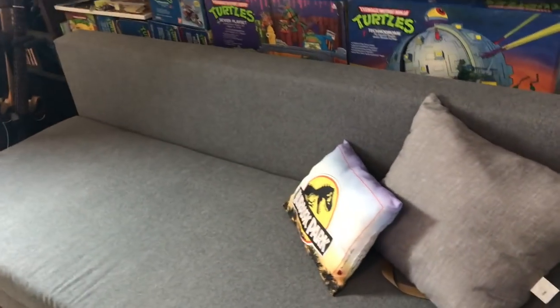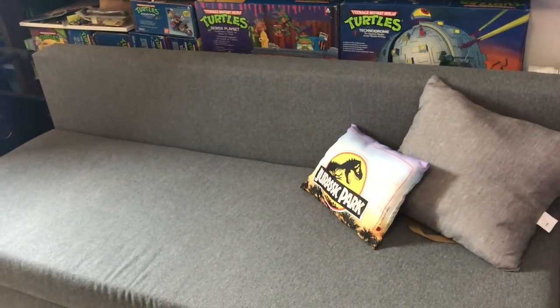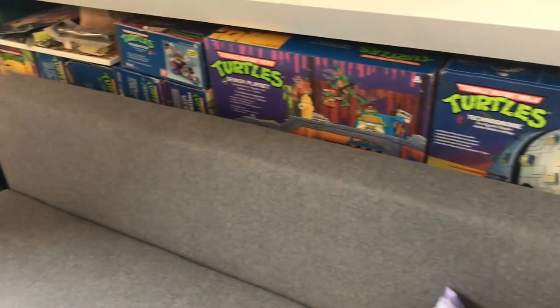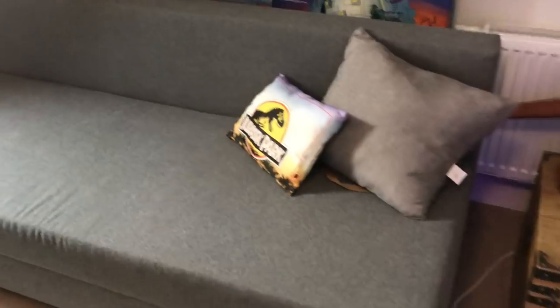Over in the back, behind the couch over here is where you see the overflow of turtle stuff, and behind it, believe me, there's a lot more, but I just don't have the room to display it.